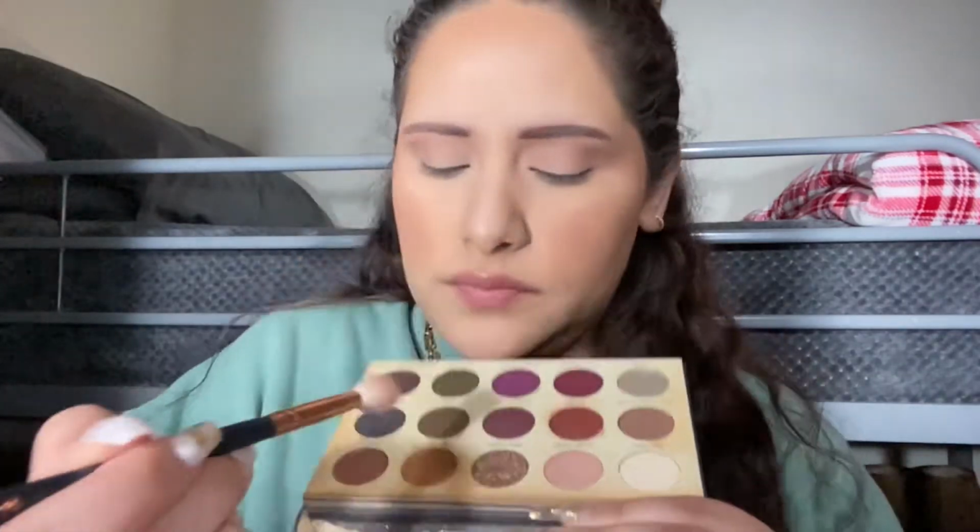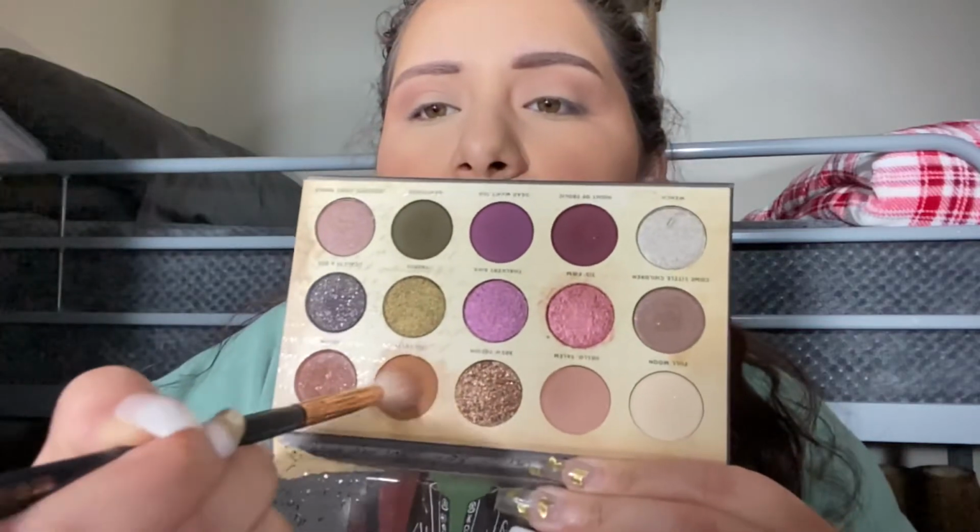So I'm gonna go ahead and make a look with this eyeshadow palette. I'm gonna start off with the shade right here, Hello Salem. So pigmented. Also, this eyeshadow palette is an experience. Ugh, if you have the palette, you know what I mean. So I'm gonna go ahead and run that through my eyelid just to create a little bit of a transition shade. The shade On Toast.